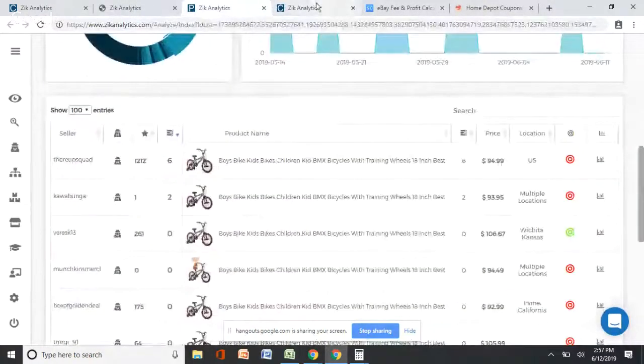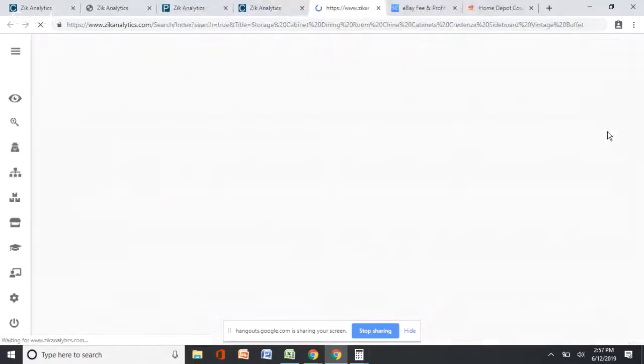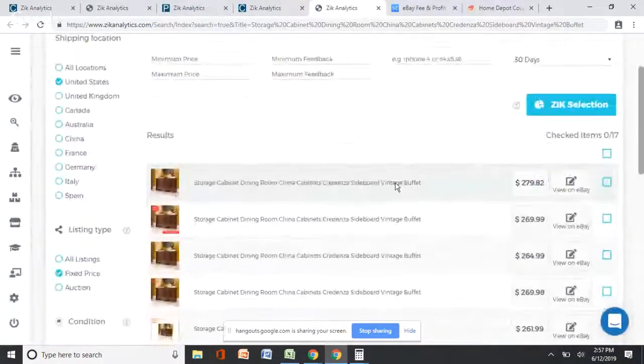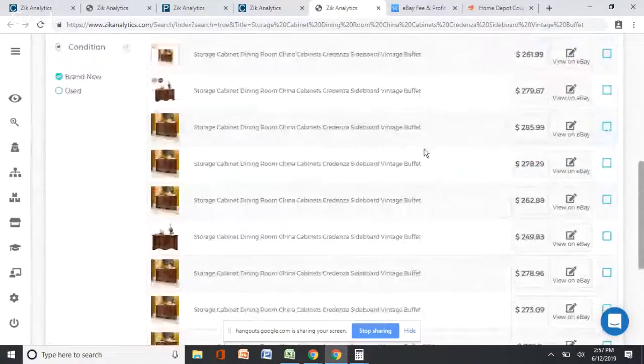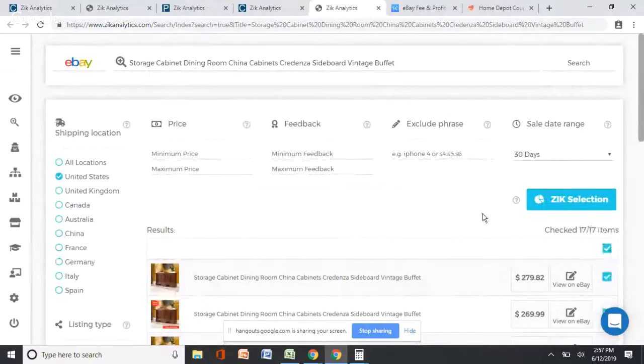All right, I think I just messed up. What happened? So yeah, essentially you could do that, but keep it simple. Just find your sellers. Say we want to spider off of this storage cabinet, right? Scan title. You find all the sellers, the 17 dropshippers with this, because no other supplier will have this highly optimized title, right?